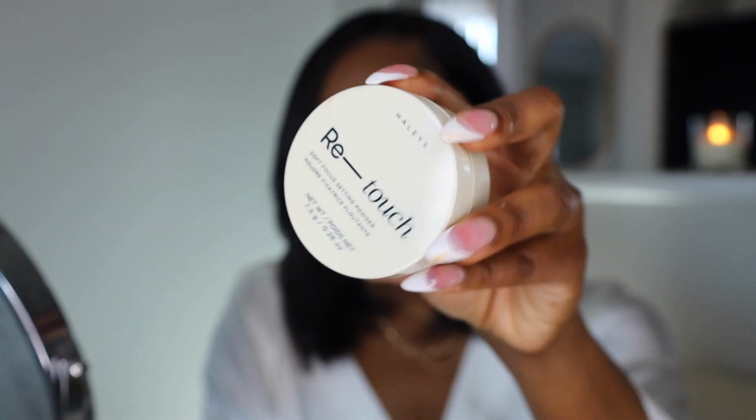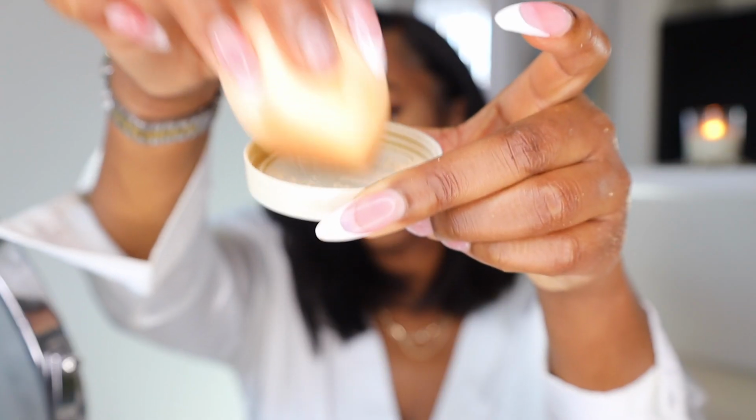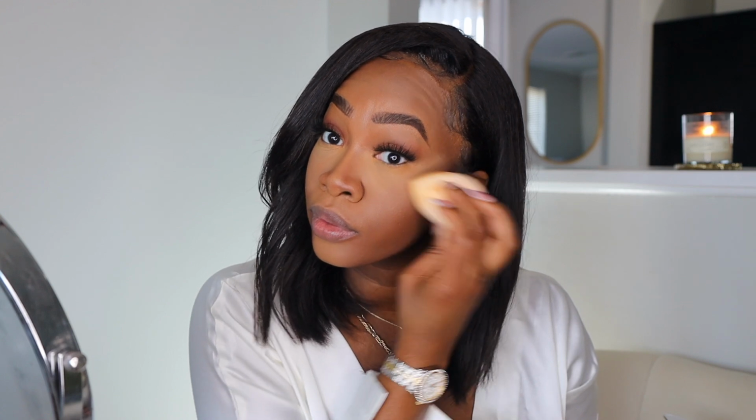I'm gonna use the Retouch Soft Focus Setting Powder from Hailey's Beauty to set the face. You can either use a sponge or their powder brush to apply your powder. It depends on you. Y'all know I tend to crease and I get real oily and stuff, so I like to pile it on with my sponge. If you like a lighter application, you have dry skin, I feel like using their powder brush is a better bet for you. But I'm gonna go ahead and use my sponge. The powder is a hydrating powder. It is not cakey and it just extends the wear of your makeup.